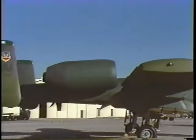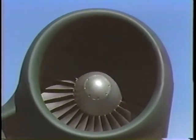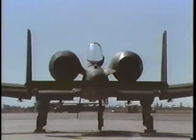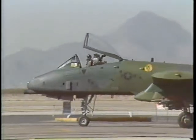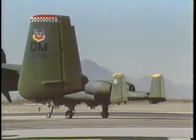Start with the twin TF-34 GE-100 engines. Each are mounted high on the fuselage to minimize the danger of foreign object ingestion. And their separation helps keep a hit on one engine from being a hit on both. Also, very little of the fuel is carried in the wings, so a hit will not cause a fire there. The flight controls are triple redundant, and there are two sets of primary hydraulic controls.